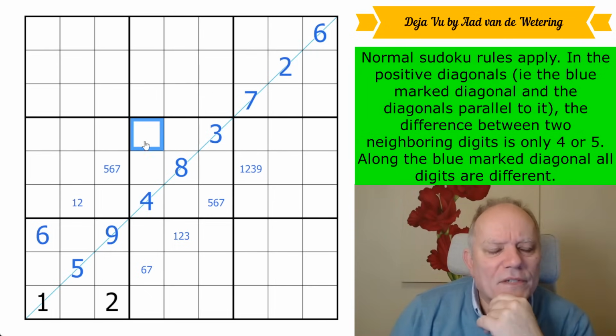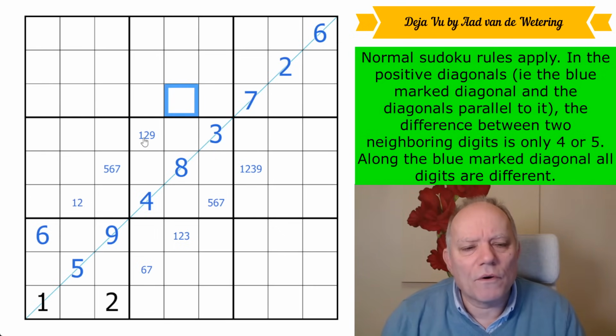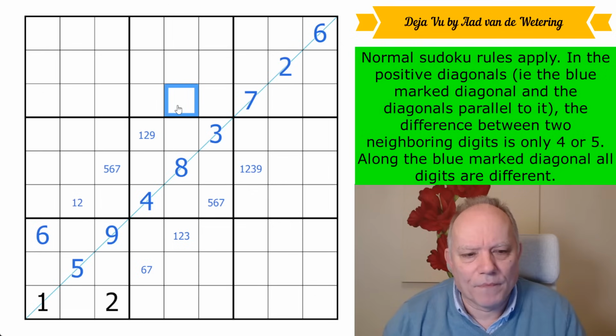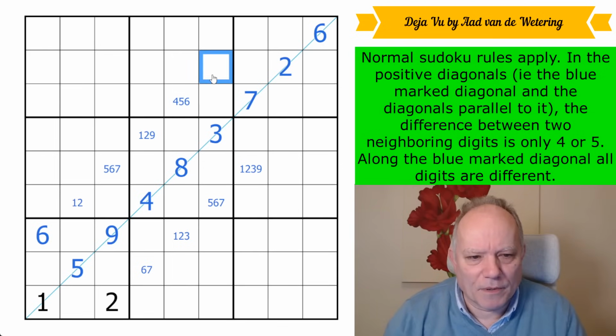So from 5, 6, or 7, we could go up to 9. It was a bit like here, wasn't it? We could go to 1, 2, 3, or 9. So in this box, we can't go to 3. Then from 1 or 2, I am going to carry on now. From 1 or 2, we could go up to 5, 6, or 7, but 7 is ruled out. From 9, we could come down to 4 or 5.